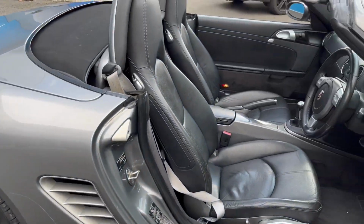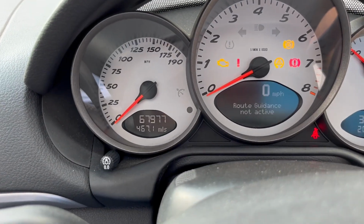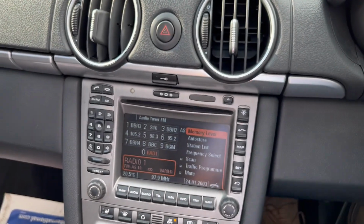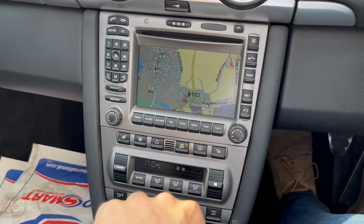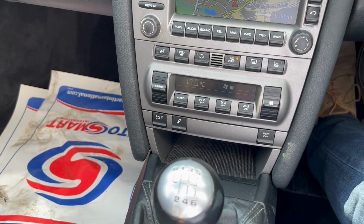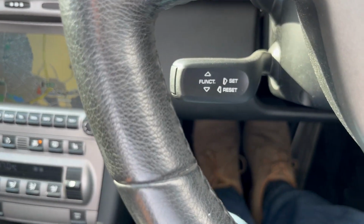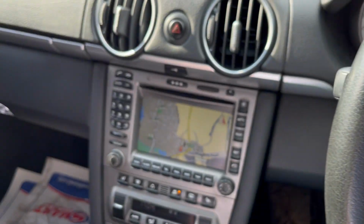Inside the car with the full leather seats. It's done 67,977 miles. Starts on the button. It's got climate control, satellite navigation, 6-speed box, adjustable suspension, electric convertible roof obviously. Memory function. It is really in lovely condition.